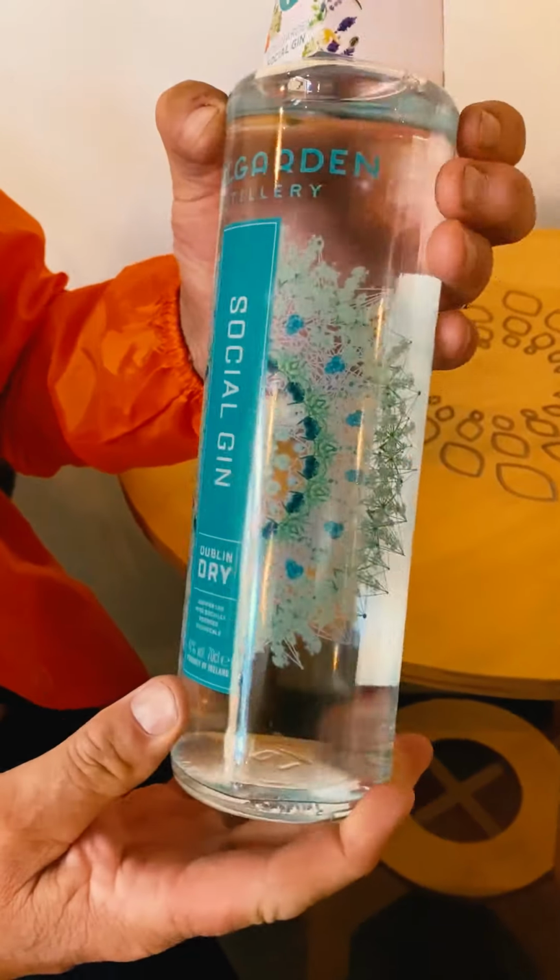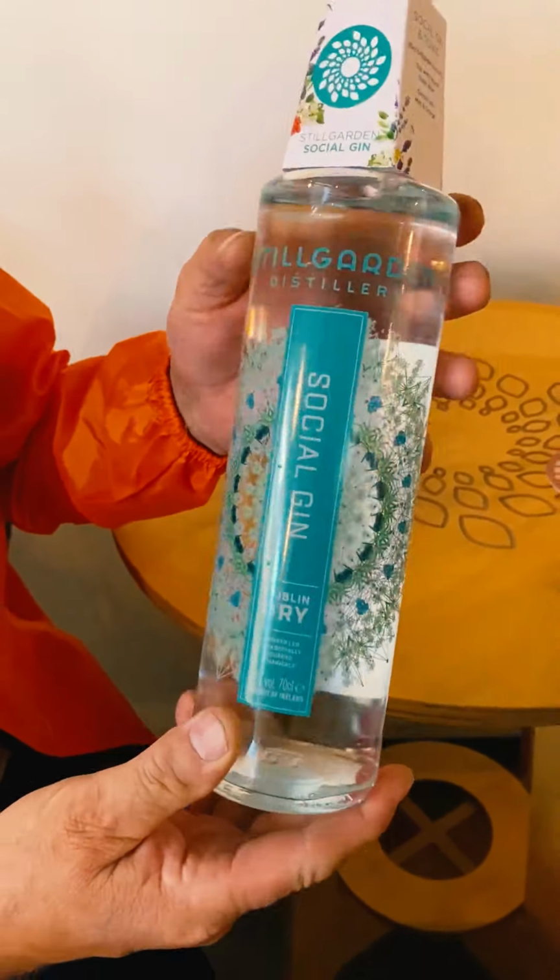Hi, my name's Viki and I'm the boss lady at Stillgarden Distillery. This is my husband Pat, and together we are the two founders of Stillgarden Distillery, based in Dublin city centre. We're going to talk about Social Gin, because that's the gin you've got in your box for September. There's quite a good story behind Social Gin and the way it came into creation. Pat, you might introduce the main part of the Social Gin element?